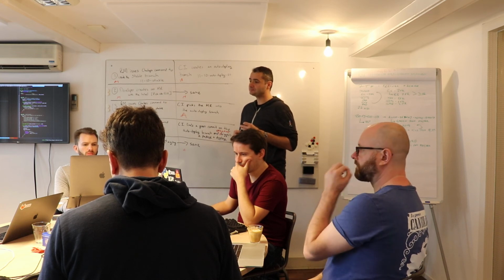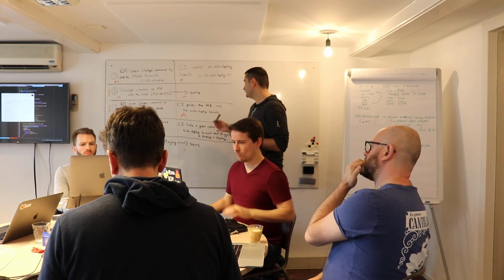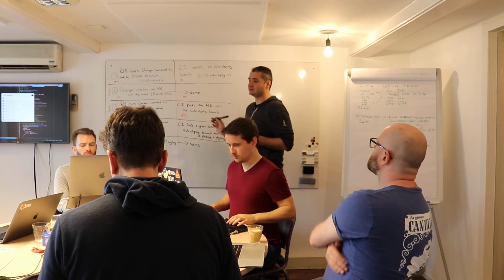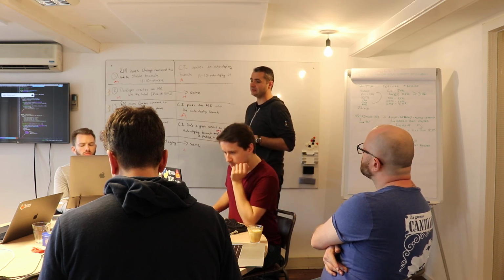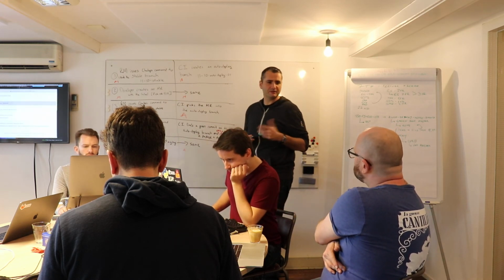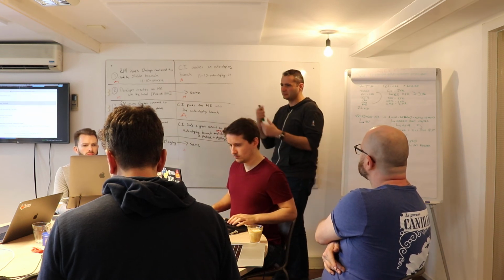How will that merge request be merged? Is that automatic? So that is currently not automatic. That is currently going to have to go through release managers, but we are going to automate that as well at some point, right? Because it's the same thing, right? We already got through the review process.